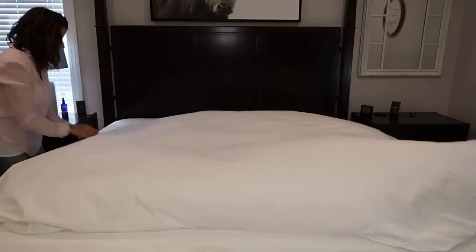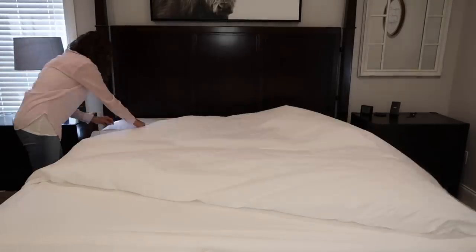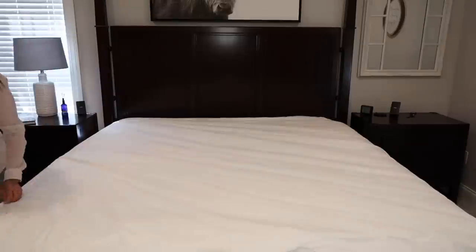I'm just starting out by putting my bedding back on my bed. I had just washed it, and I also washed a new quilt that I got from the Hearth and Hand collection, so I'll be putting that on the bed after I put the sheets on.